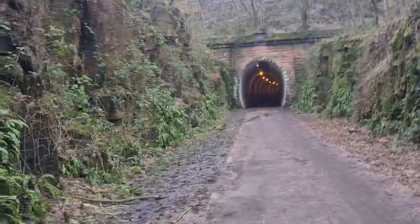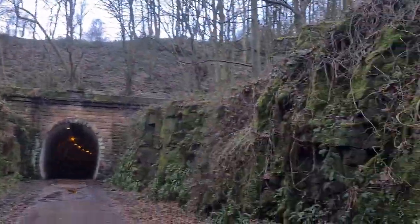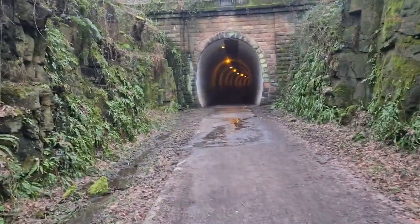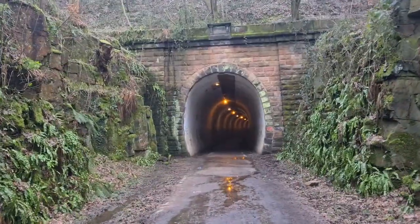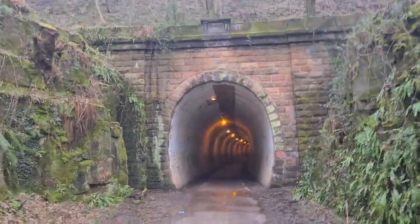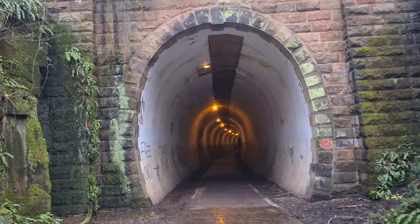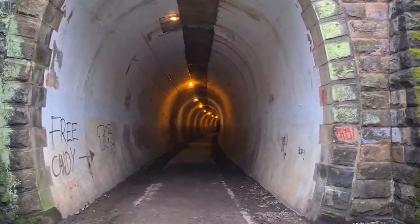So we're coming up on the tunnel now, and just looking at these sides, I know there will have been bigger ones in the past, but it must have been quite a task to get tunnelled through to this. And as you can see, from memory, I don't think you can see the end of each tunnel.